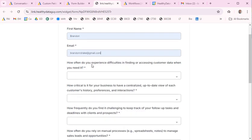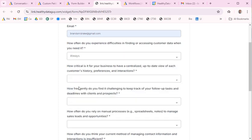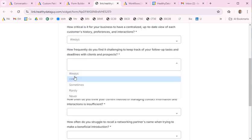And it says, how often do you experience difficulties in finding or accessing customer data when you need it? Just for example, I'm going to put always for all of them. How critical is it for your business to have a centralized, up-to-date view of each of the customer's history, preferences, and interactions? I'm just going to choose always. I'm not going to read all the questions.